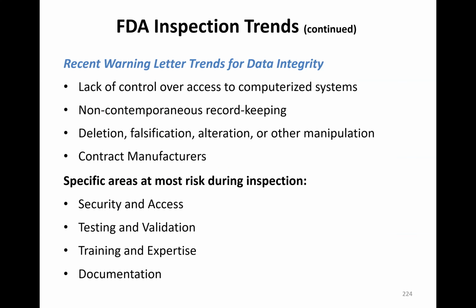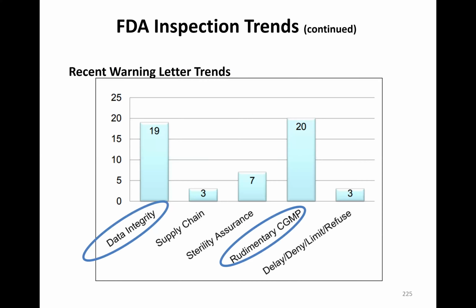The trends for recent warning letters related to data integrity in Part 11: not having control over access to computer systems, not doing things contemporaneously, deleting, falsifying, altering, manipulating data, not having your contract manufacturers held to the same standard as your employees. Specific areas: security and access, testing and validation, training and expertise, and documentation. And there's a lot of overlap in those.